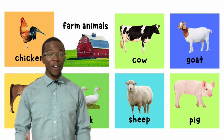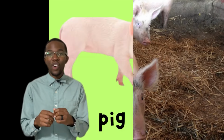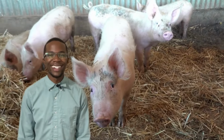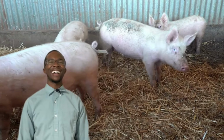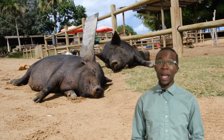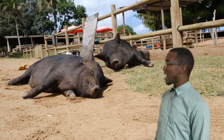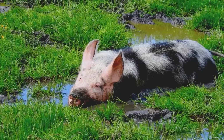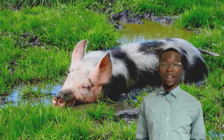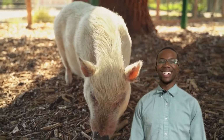Now, the last farm animal that we're going to talk about today is a pig. Pigs go oink, oink, oink, oink. You try. That was a great oinking sound that you made. Pigs like to lie around sometimes. This pig looks like he's about to take a nap. Sometimes they lie in the grass, other times they lie in the mud. That's pretty dirty, but it sounds kind of fun.